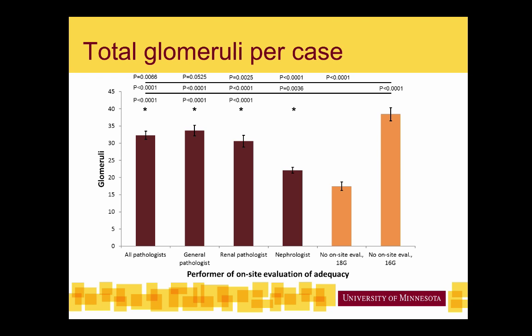It's worth pointing out here that for the pathologists, it doesn't seem to matter whether you're a general pathologist or a renal pathologist, they're still providing the same number of gloms. So it doesn't matter if you're signing out renal pathology every day. You just need to teach someone what a glom is on a dissecting scope, and they can do the job.